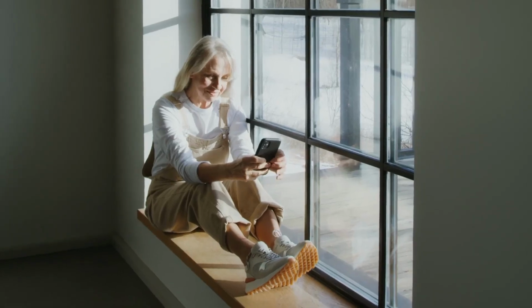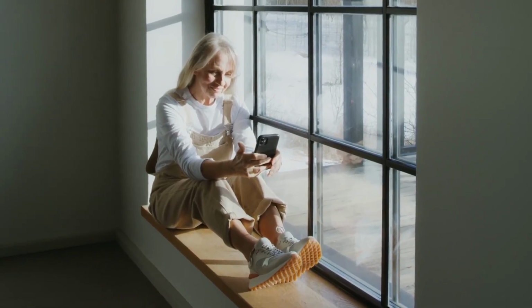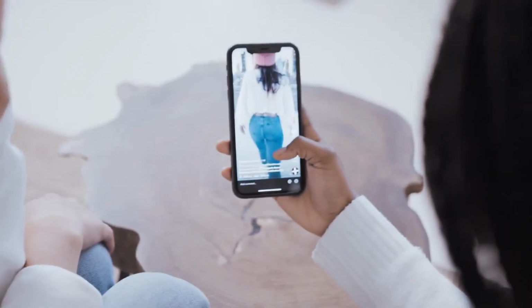Tiller Money sits in a unique position. It is AI-powered, but it feeds everything into a Google Sheet or Excel spreadsheet.